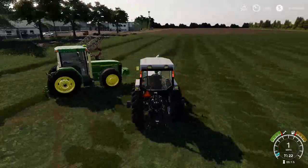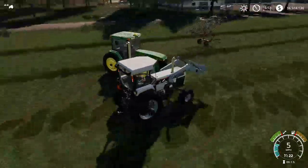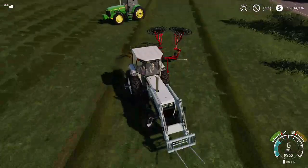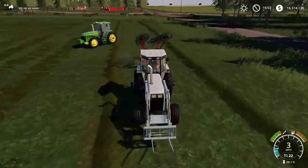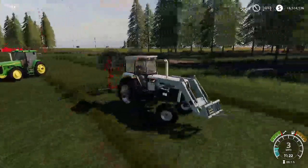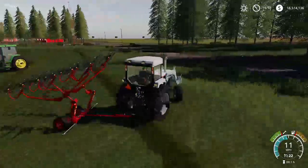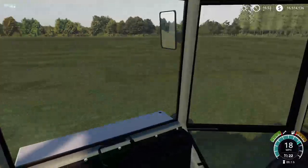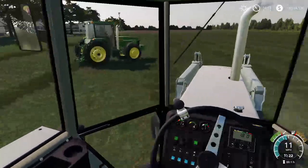Oh, over. All right, well, looks like we're not going to be able to do that. So, we're going to hook it back up to this. Get the job done for now, I guess. Then, I'll get that tractor later. I'll call a service company to come out here and fix it. All right. Start back here.